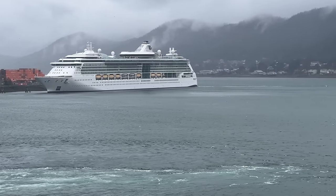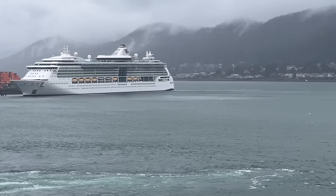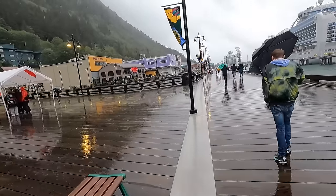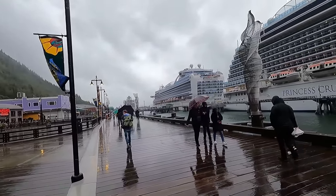After docking at around 1:30, the process of securing the ship and preparing it for disembarkation took a few minutes, and by 2, the announcement came that we could get off the ship and out into the rainy streets of Juneau.